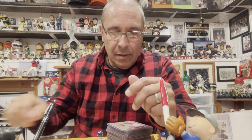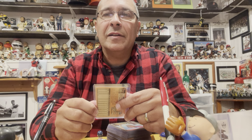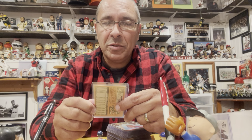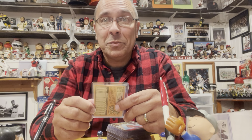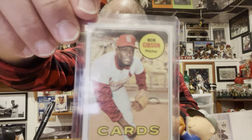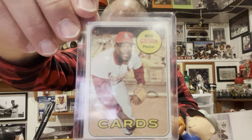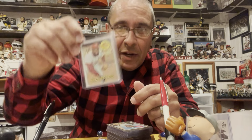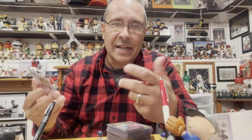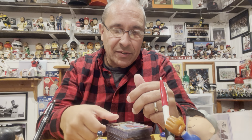All right. Next, you got a 1969 Bob Gibson. He's actually smiling on this card while he's going through his motion, but obviously this was posed because Bob Gibson never smiled on the mound. But great Hall of Fame pitcher. All these guys are Hall of Famers, like I mentioned before. A great pitcher for the Cardinals. Fierce competitor, as you guys know.